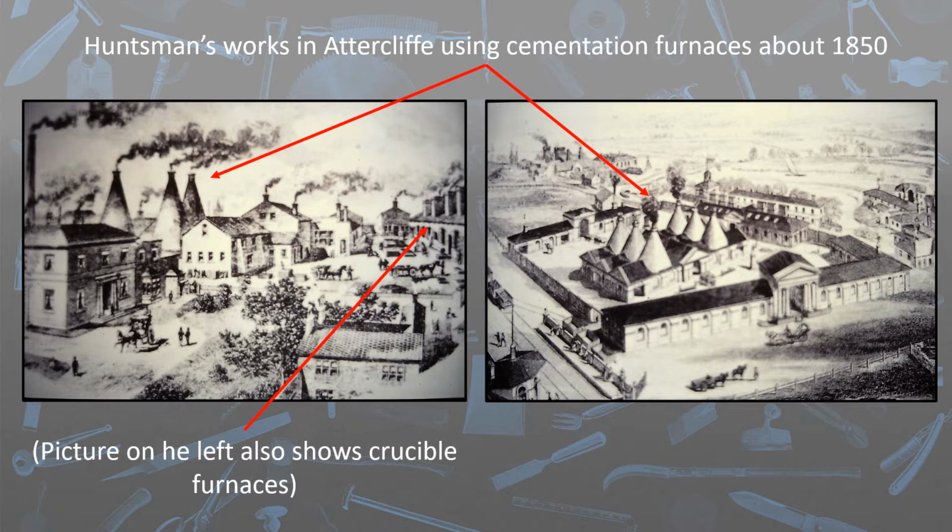He moved to premises he had designed himself on Workshop Road in Attercliffe. This slide shows 2 images of the steelworks in about 1850, where the cementation furnaces and crucible workshops can clearly be seen. By this time, Benjamin Huntsman had passed away and the company was run by his descendants, making high-quality crucible, tool steel and alloy steels. The alloy steels were known as Ajax steel.